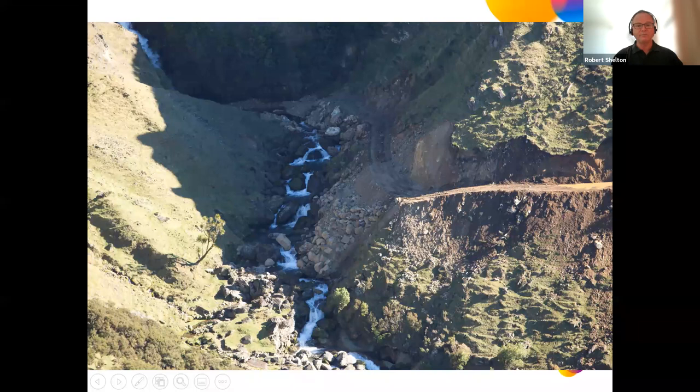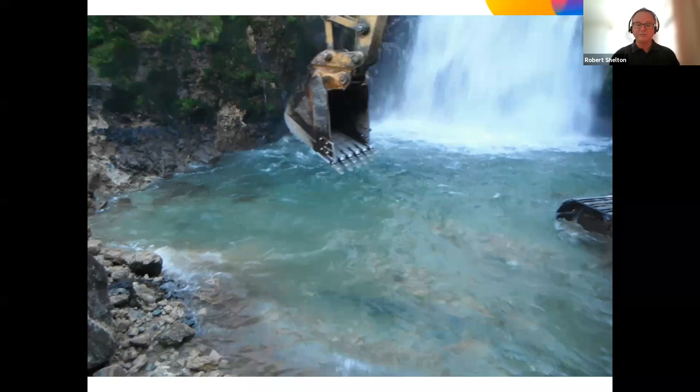Diggers in waterways these days, it's very, very hard to get approval to do that. And the environmental management plans for doing this work just had to go through the resource consenting process. But the Hawke's Bay Regional Council were quite pragmatic, and they understood that if you're building this type of structure in a waterway, you do have to work in the waterway.